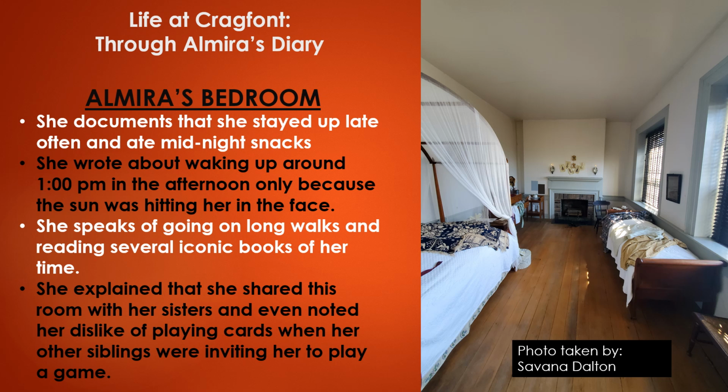She explained that she shared this room with her sisters and even noted her dislike of playing cards when they invited her to play a game. Her day-to-day lifestyle was very unique and certainly speaks volumes of her wealth.